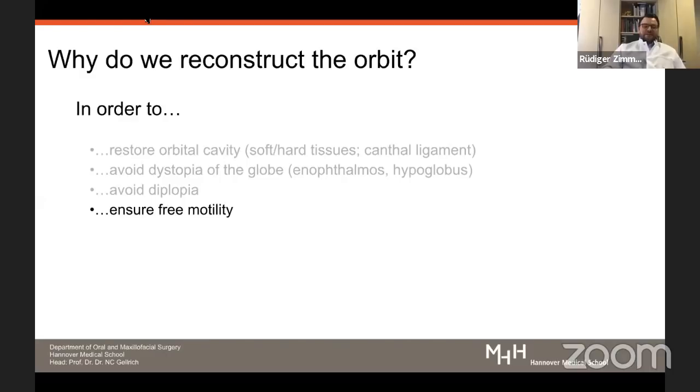There's another very important reason. We want to keep the motility free of the globe, especially in children. When we have these trapdoor fractures, when the orbital floor just comes back and more or less keeps the rectus muscle or the soft tissues entrapped, this will lead to a problem by just showing up the eye to the cranial fold.